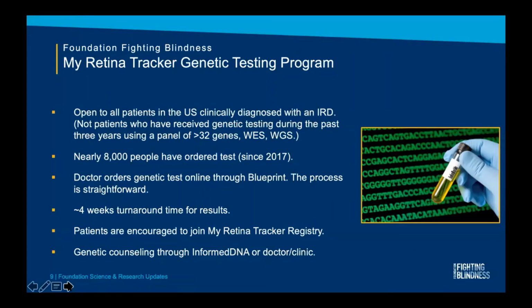And the way the test is ordered, this is very important, is your doctor orders it directly from Blueprint. You don't contact FFB, don't call up Eric. Well, you can call up Eric and say hello, but don't try to get a genetic test requisition from him. Your doctor orders it straight from Blueprint. And if you want to give your doctor information about the program, you can go to our website, the Foundation Fighting Blindness website, go to the Open Access Genetic Testing tab, and there are documents, PDFs you can download to give to your doctor. There's one for you, there's one for your doctor.